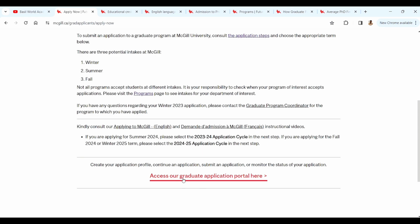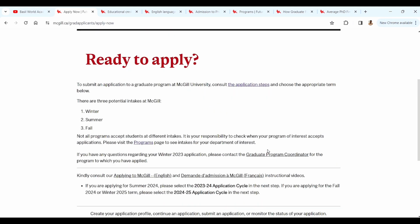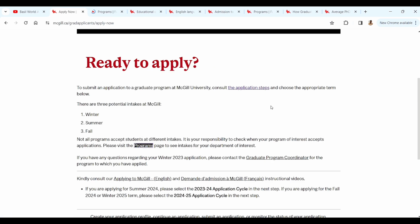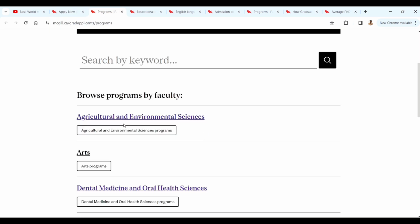For you to apply, you need to access the graduate application portal here. You need to create your account, fill in some details, and attach all your supporting documents that are required. So that's all that. Let me quickly check some program specific deadlines. I'll just click on the programs, and let's check agricultural and environmental sciences.